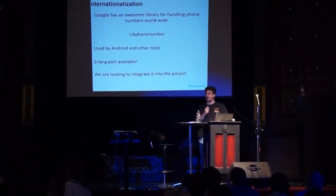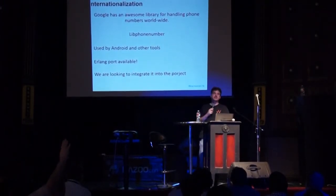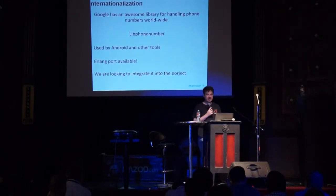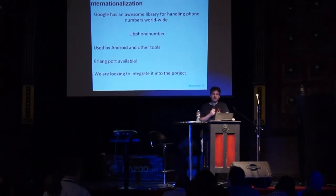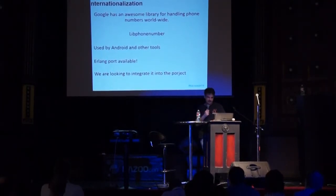And to that point, I don't know, who has heard of libphonenumber? A lot of people. Nice. Excellent. More than I expected, actually. So it's a library from Google. It's actually fantastic. We've known about it for quite a while. Recently we discovered an Erlang port of this, which gave me lots of hope. And there was also a PHP port, which I'm using in the project phonebook as an experiment to see what the library was like and get to know it a little bit.